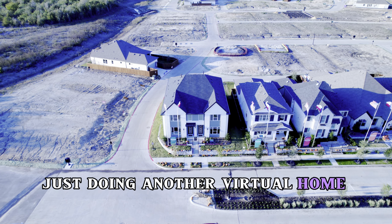The pricing for the Karis ranges from $284,000 to $326,990, making it an affordable option for those looking for a high quality home in a great location.